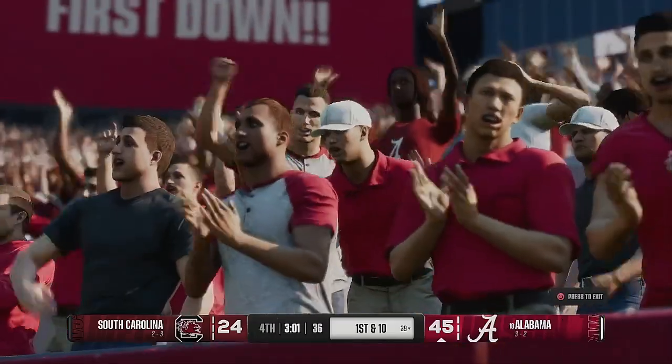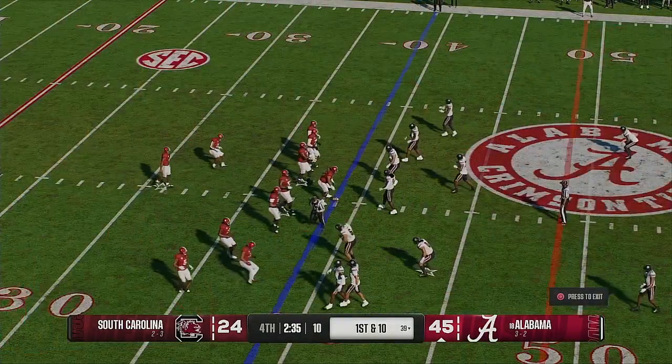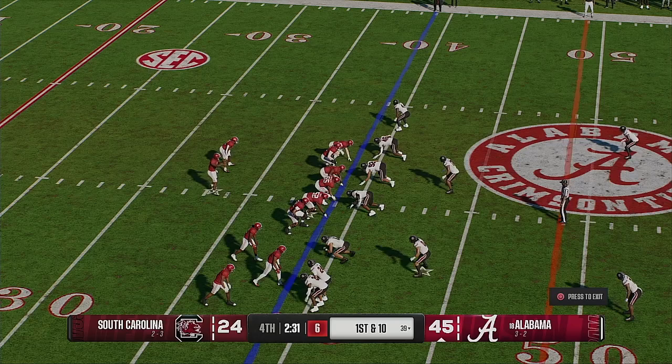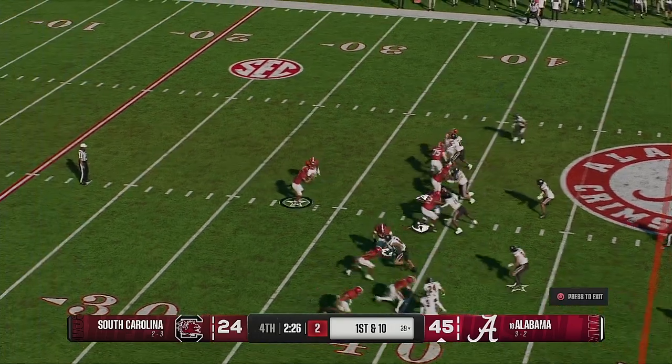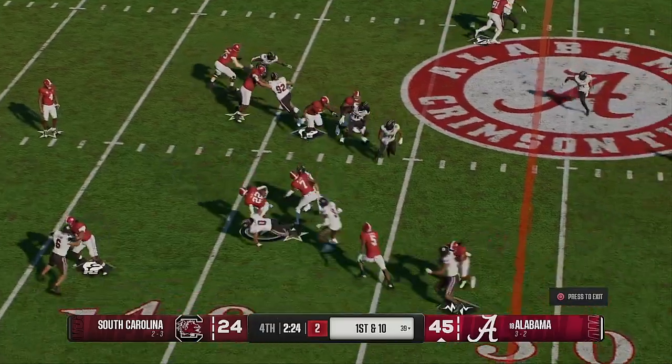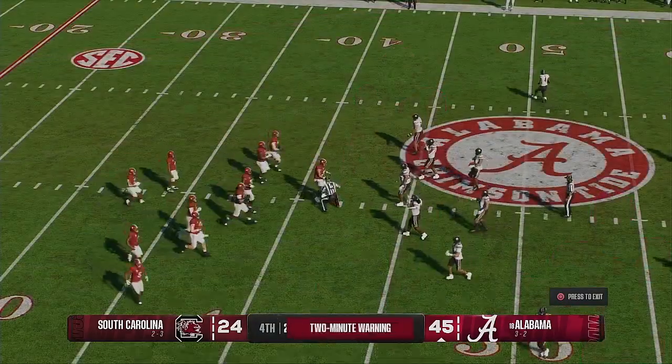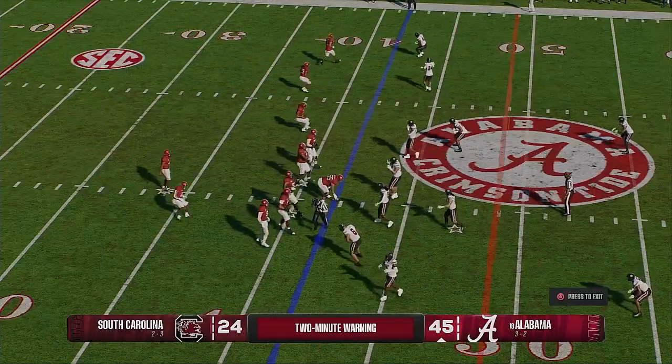This defense really needs to be careful. They have to play with great eye discipline, understanding where the football is at all times. Moving forward, they have got to know if this guy has the ball, because he is dangerous in space. They'll keep it on the ground, trying to milk the clock. And he was able to run through one tackle, but still only a modest gain.